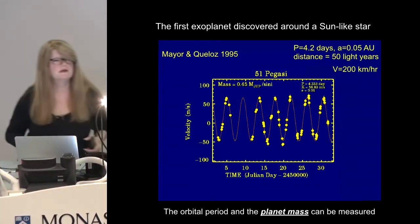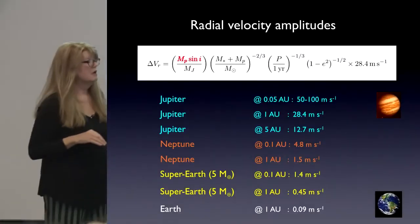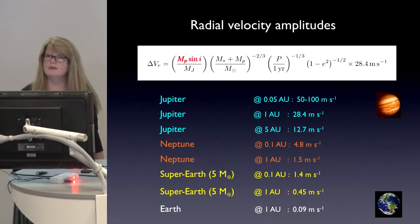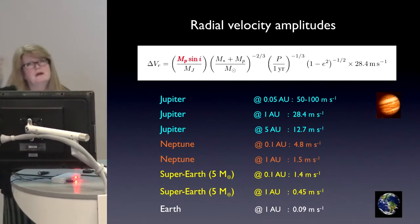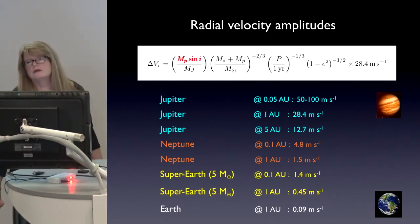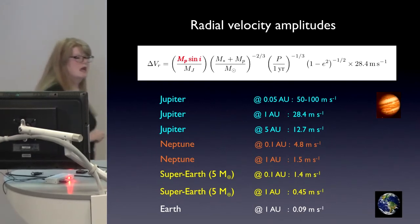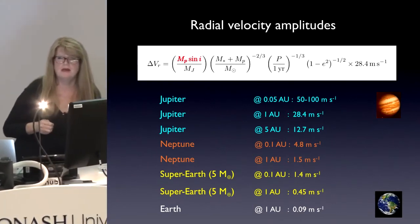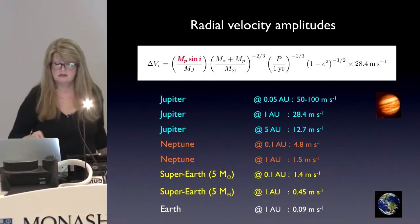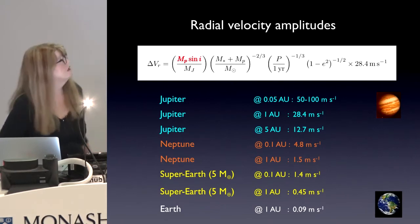Okay, so radial velocity amplitudes, the size of the signal. As I said before, it depends on how close the planet is to the star, and it also depends on the mass of the planet, right? So the guy with the hammer throw, if he just had a peanut on the end of his rope, well, he wouldn't move. It'd just be pathetic. But the heavier the thing is, the more he moves. So the mass and the distance of the planet determine the size of the wobble.